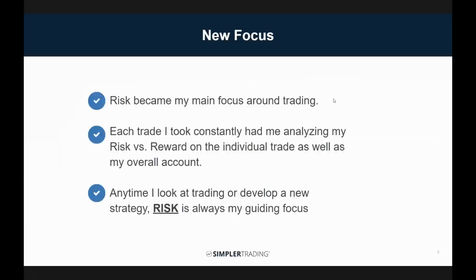So once I realized that it was risk that was causing this dark side of trading for me, it instantly became my main focus. And much like my title here at Simpler Trading states, it is always something I am constantly looking at for each trade I take. I am constantly analyzing my risk versus reward scenario on the individual trade, as well as what that risk is in turn affecting for my overall account size and value. And anytime I look at trading or developing a new strategy, risk is always my guiding focus. If there's any way I can keep my risk as low as possible and still be able to take profits and grow my account, that is the way that I am going to trade.